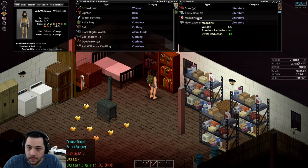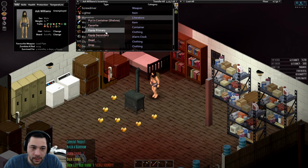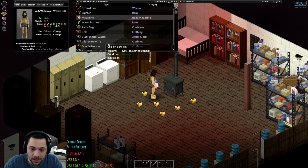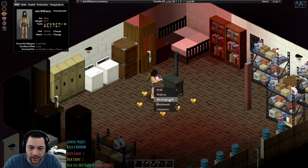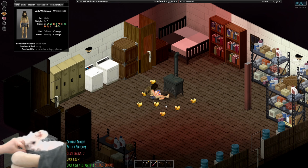Let's read a magazine. I wish I was even a slower reader so I could enjoy reading a magazine. But we'll have a little bit of a story time here. Yoda, you want to join me? We'll have some story time with the ducks. Keeping toasty.